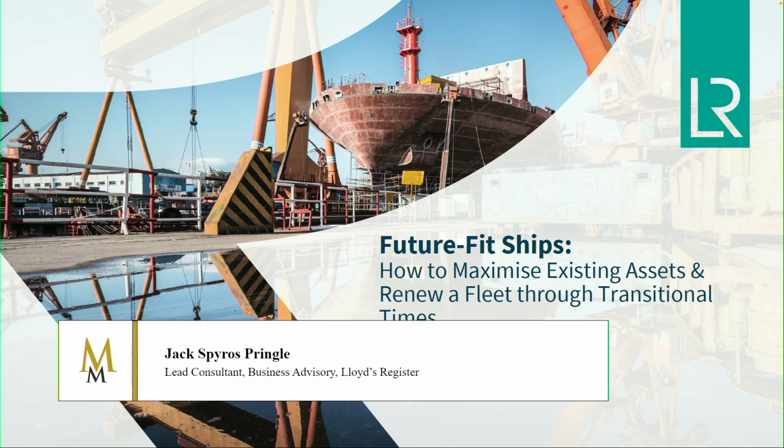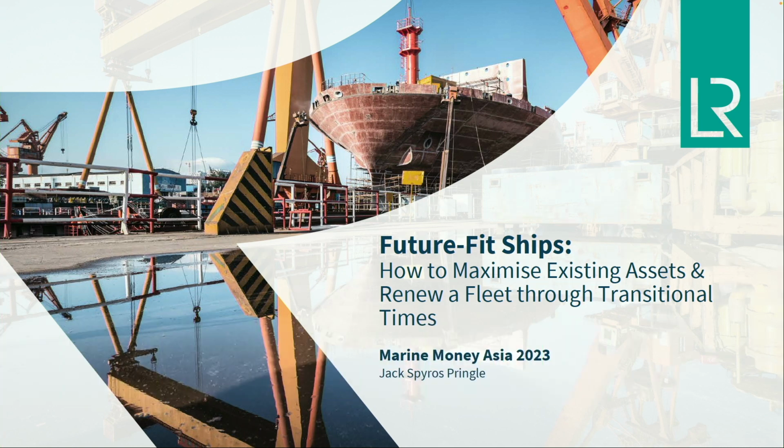I really want to cover three things with this presentation. So the title of the presentation is Future Fit Ships, How to Maximize Existing Assets and Replace Fleets Through Transitional Times. I'm going to touch on how we extend the life of existing assets, extract maximum value from those ships, then how we think about fleet replacement and making the right investment decisions, and then finally touch a little bit on future energy cargoes and the multi-gas carrier concept.